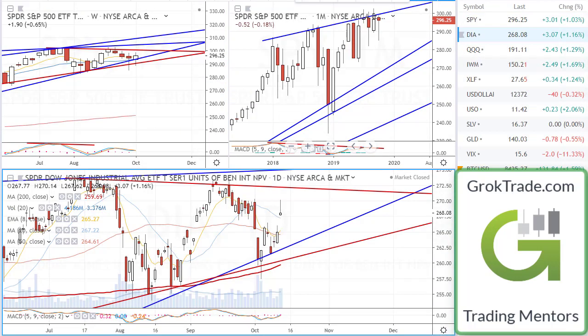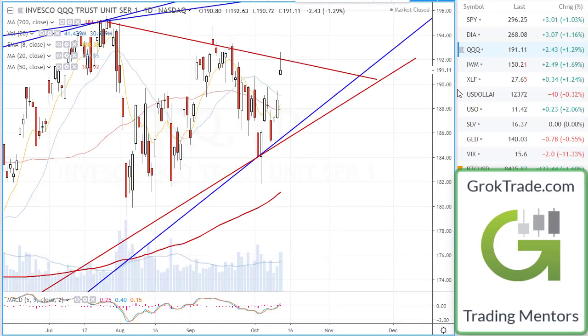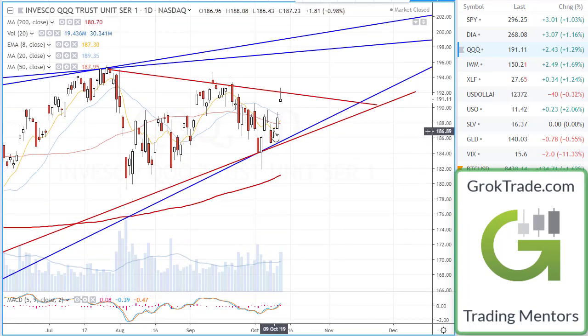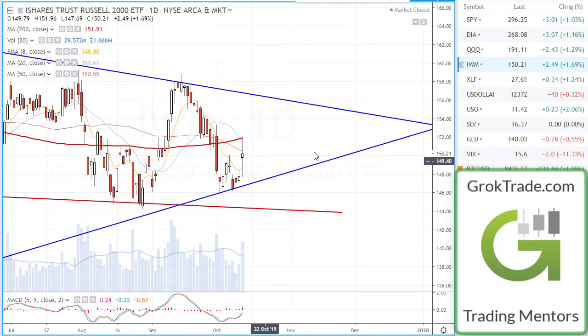If you go here to the diamonds, this is the Dow 30. Looks much like the S&P. The NASDAQ shoots up. The tech stocks went up, got over a trend line, came back down. So I could see this pulling back here. Russell 2000 small caps, nice bullish pop off of support. We're caught up in the moving averages. Look for consolidation. Again, we're inside the symmetrical triangle apex area. Look for a lot of choppiness. A lot of choppiness that can take place.